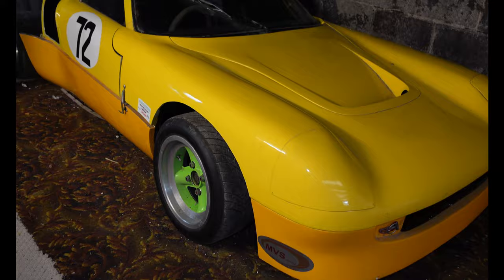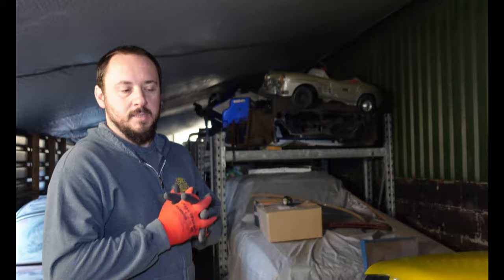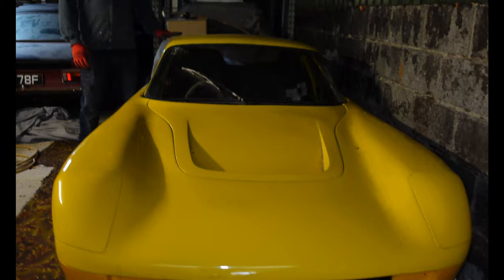Tiny wheels on it. Tiny thing. So, tell everybody what it is. It's a Davrian. A Welsh built car, built not far from here in a small town called Lampeter. And it's very cool. It's one of the lowest cars I've ever come across. I want to see you try and get in it.